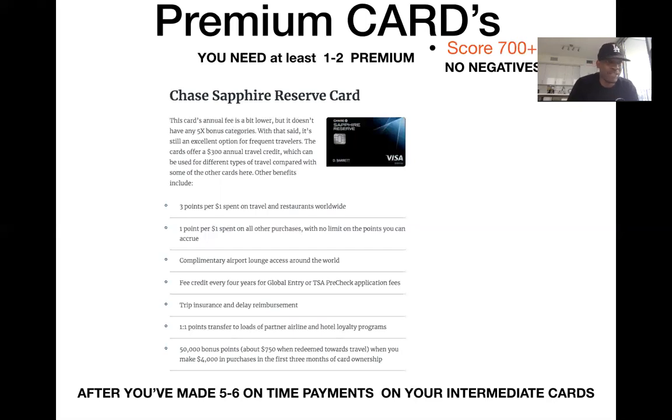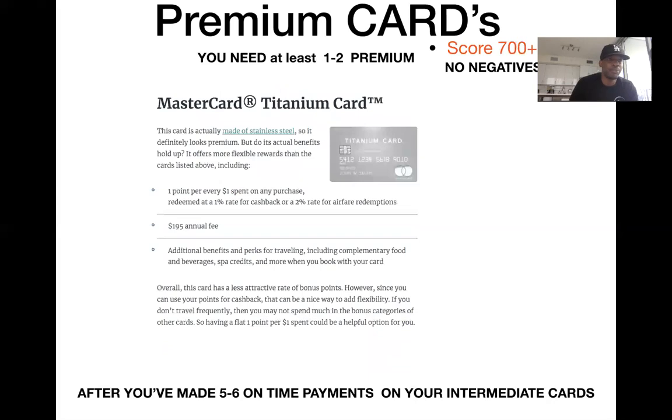But I'd rather have American Express, so I use my American Express. But if you want that to be a part of your profile, I suggest that you get the premium card, the Chase Sapphire Reserve, which is the top tier of their credit cards.